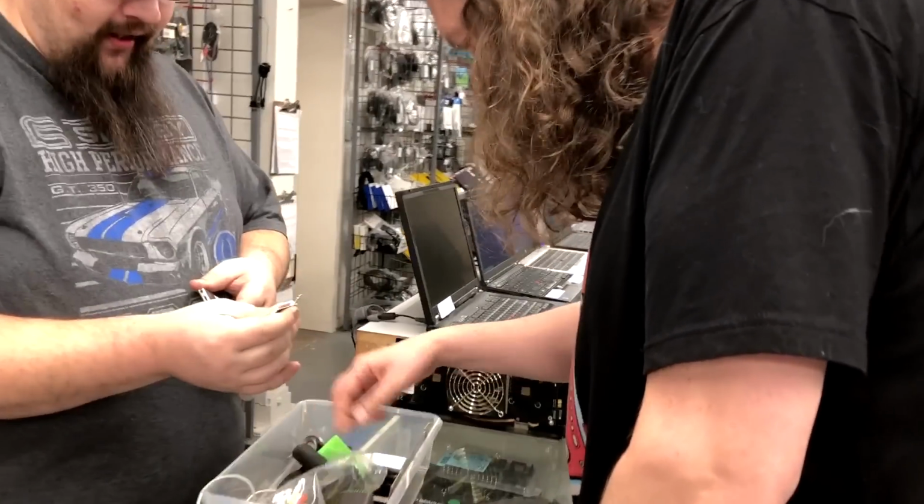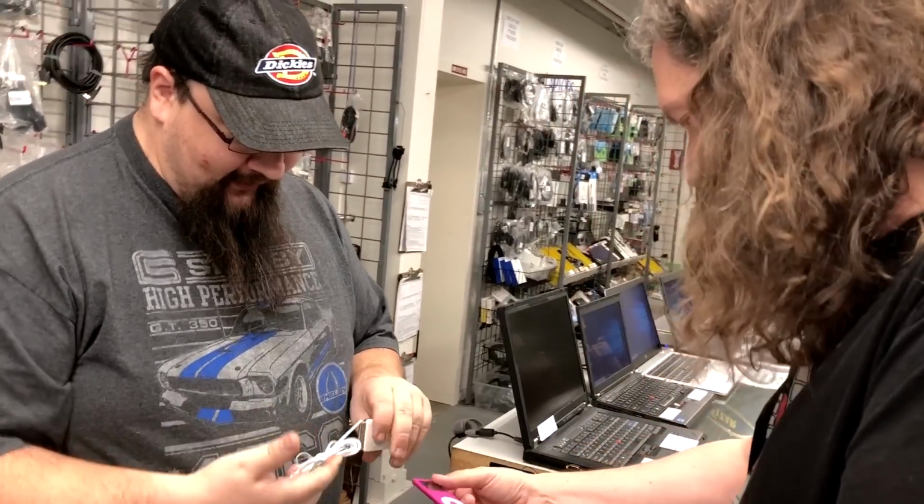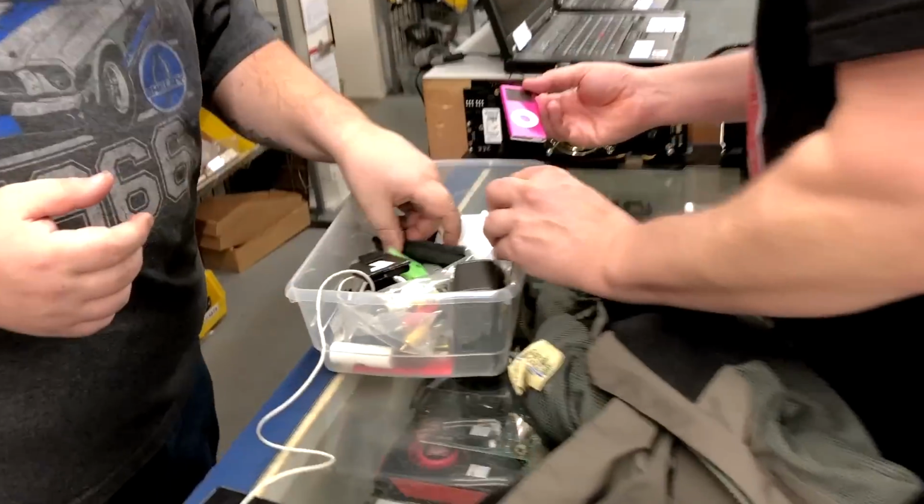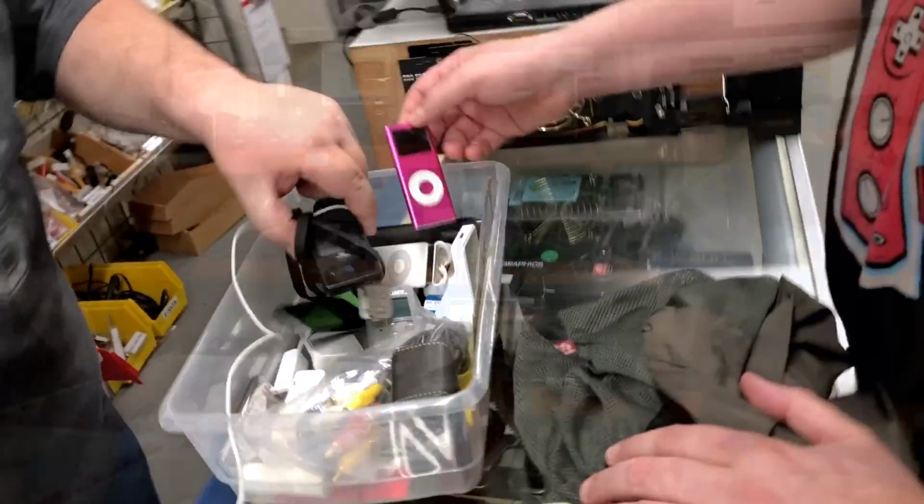And lately, I have been into collecting vintage and old iPods. Yes, the original Apple iPods. And during this trip, I picked up a couple of them.